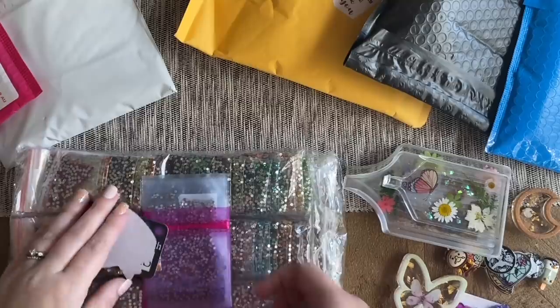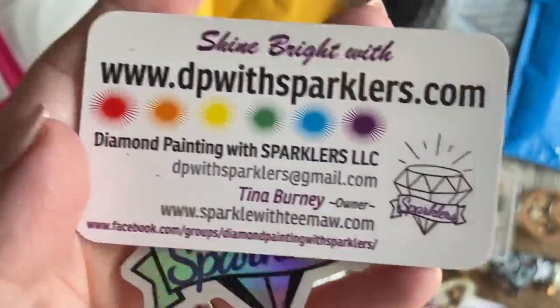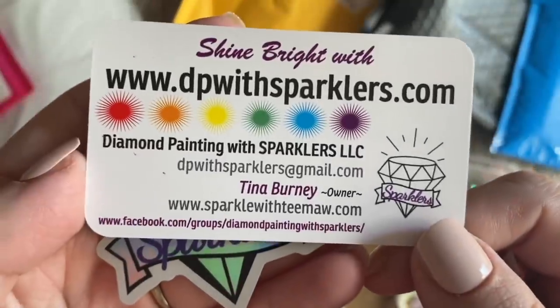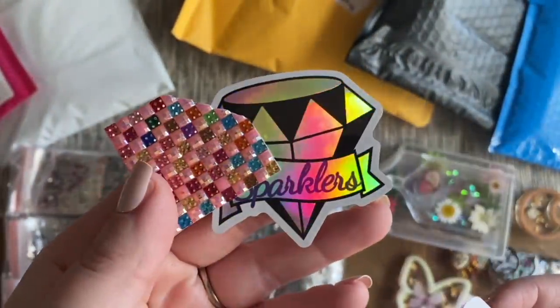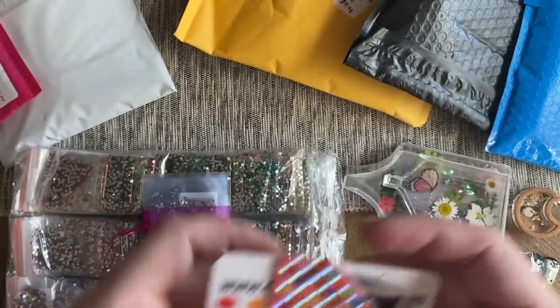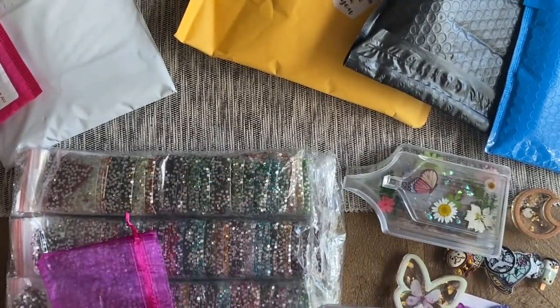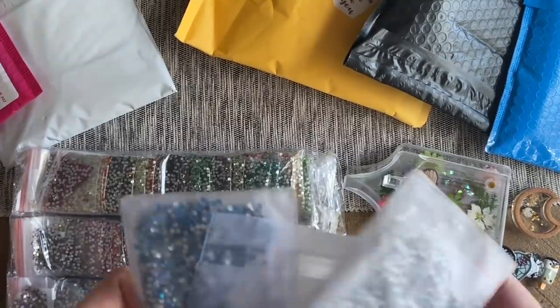Now, DP with Sparklers is owned by Tima, or Tina. Tima is what many people in the community call her. And she has lots and lots of amazing special drills. She's regularly adding a lot to her selection as well. But she also offers some sets, all packaged together, like this one. So I'll show you that here in just a moment.